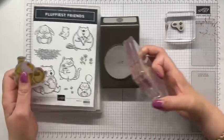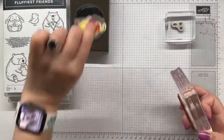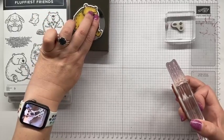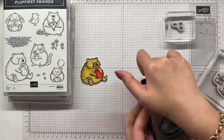Whoop, he fell off. I'll pop him here so you can tell me. Stay. No, he doesn't want to stay.